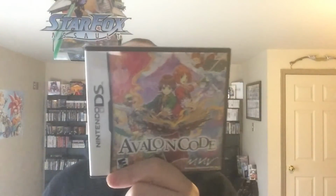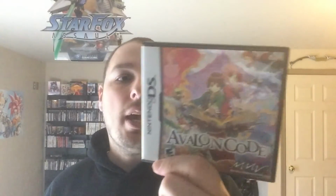Avalon Code, one of those games that keeps on climbing in price, which means I gotta play this one. There's one in this stack that I'm going to play first before I jump into Avalon Code. If anybody has played this, let me know if there's a considerable style that this game is, whether it's like, you know, a Final Fantasy style RPG. What kind of RPG is it?